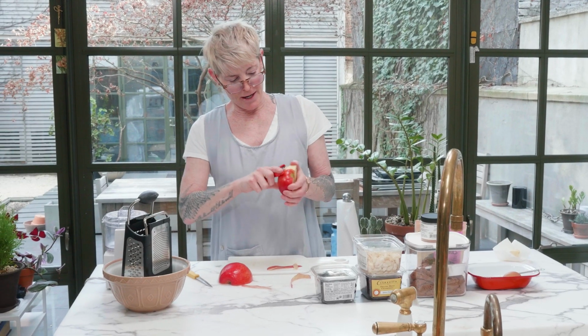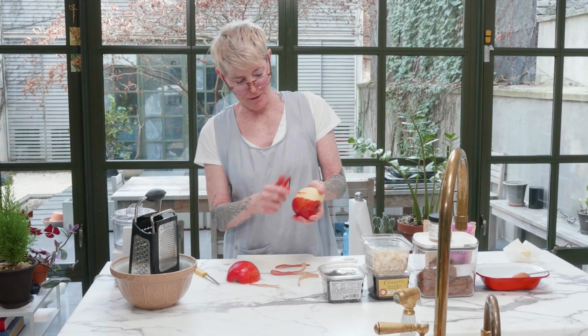But let's make mincemeat. I'm just going to quickly peel this apple, and then I'm going to grate it on a grater that you would just use for cheese.